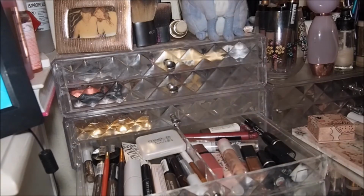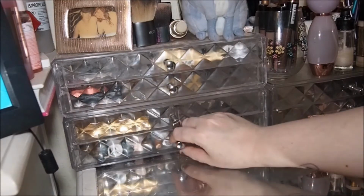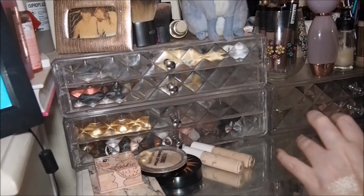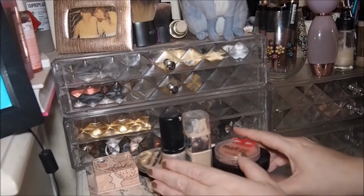Yeah, so it's just things that I want close basically. So that's that. Then I need to move these over here, and then we can talk about eyeshadow palettes, and then we can shop my stash for the upcoming week.